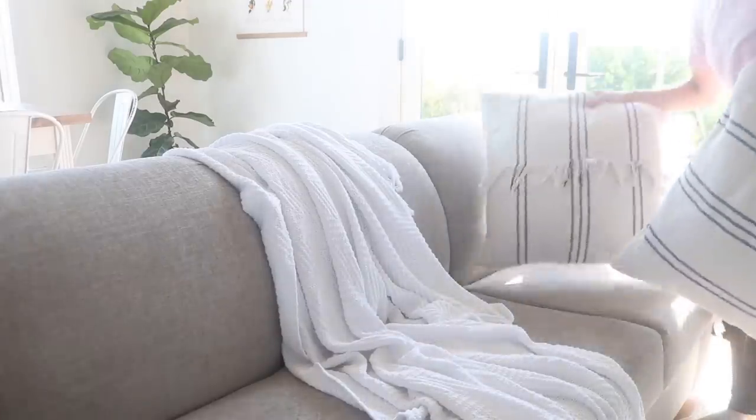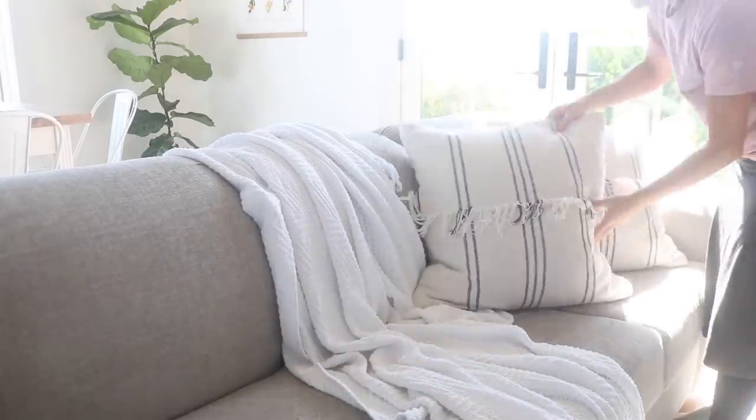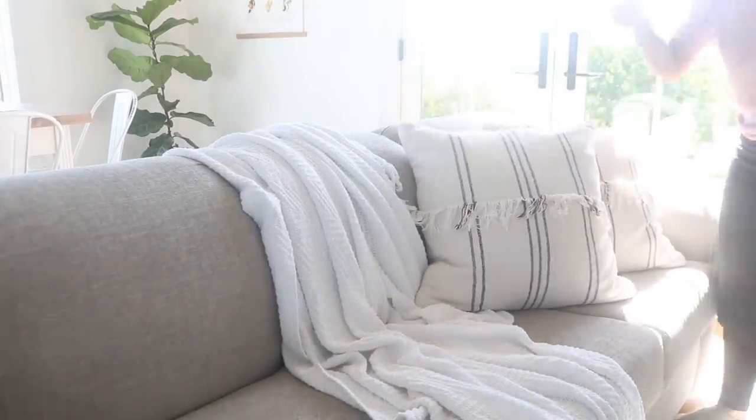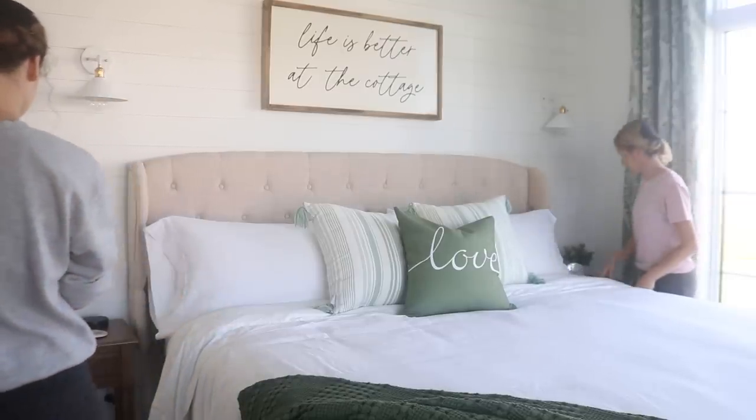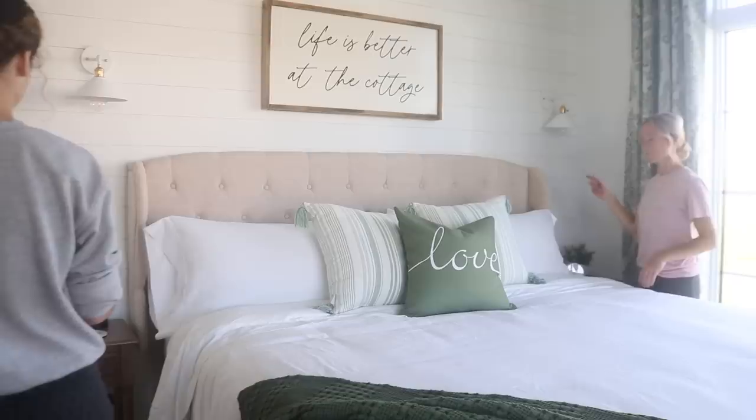I tend to overthink things at times when it comes to decorating, change my mind often. In this clip, you see a prime example of MB and I debating on what we want to put on the nightstands. We did finally get it right, I think.